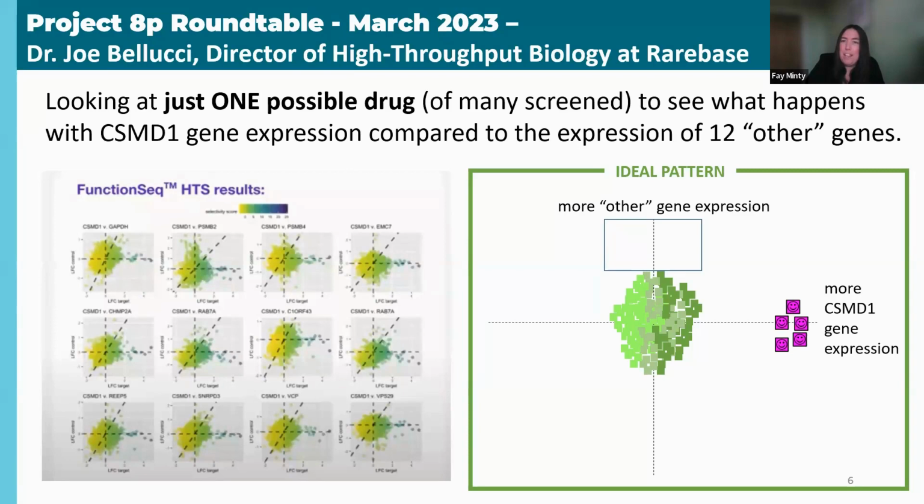This would be the ideal pattern in each of those plots on the left. Lots of CSMD1 gene expression on the right-hand side, where I have these purple smiley faces, and nothing in the box at the top, which would represent an increase in a different gene being expressed. That's exactly what we're looking for here.